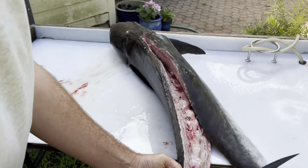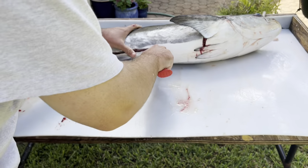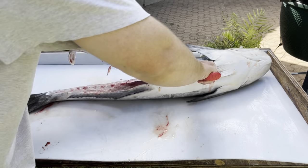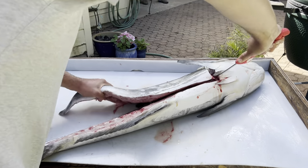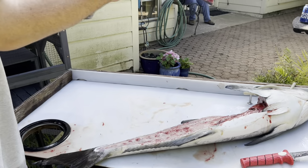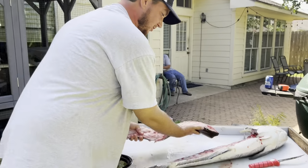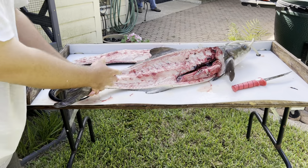Let me flip the fish around. One last cut right here, we should have it off. All right, there is a whole entire cobia fillet. Probably the biggest fish I've ever filleted. Not too bad either. We didn't leave much meat on the bones. We're gonna do the same thing on the other side, and then we'll take the skin off of it.